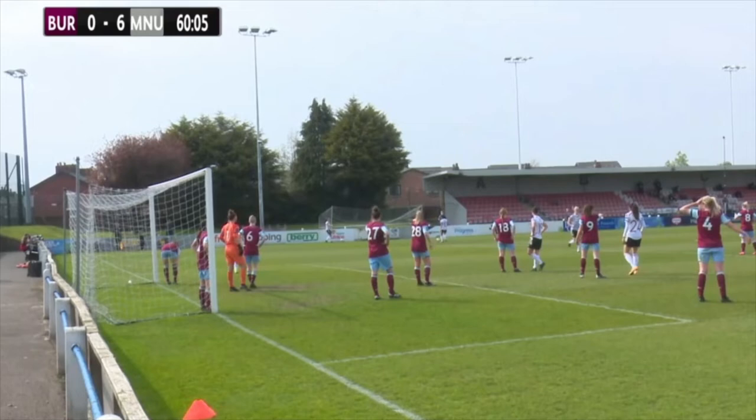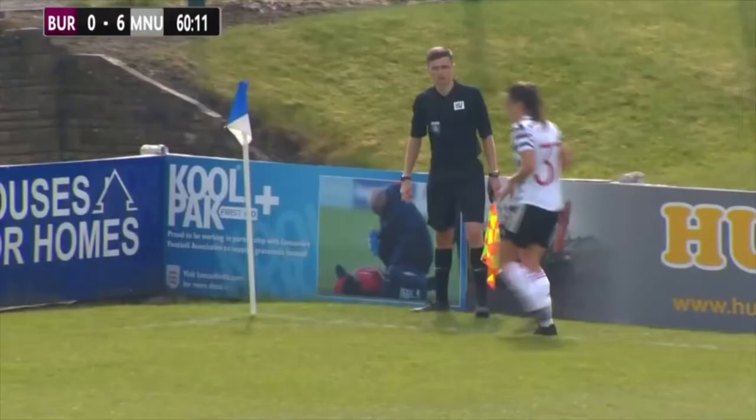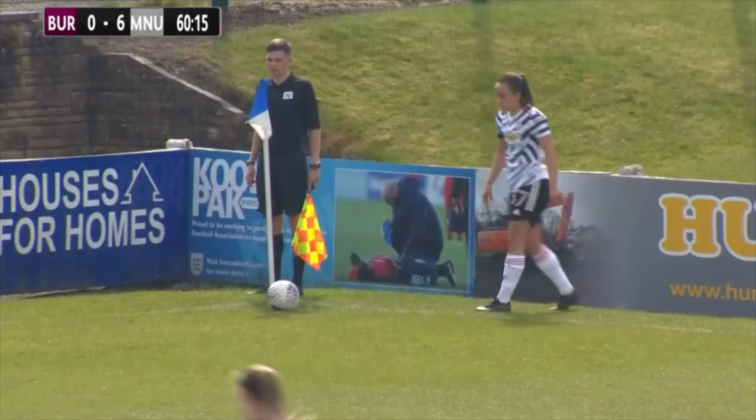Yeah, something that's really obvious when you're sitting here at the side of the pitch. Yeah, a huge height differential between the two teams. A couple of those subs that are pretty tall as well.